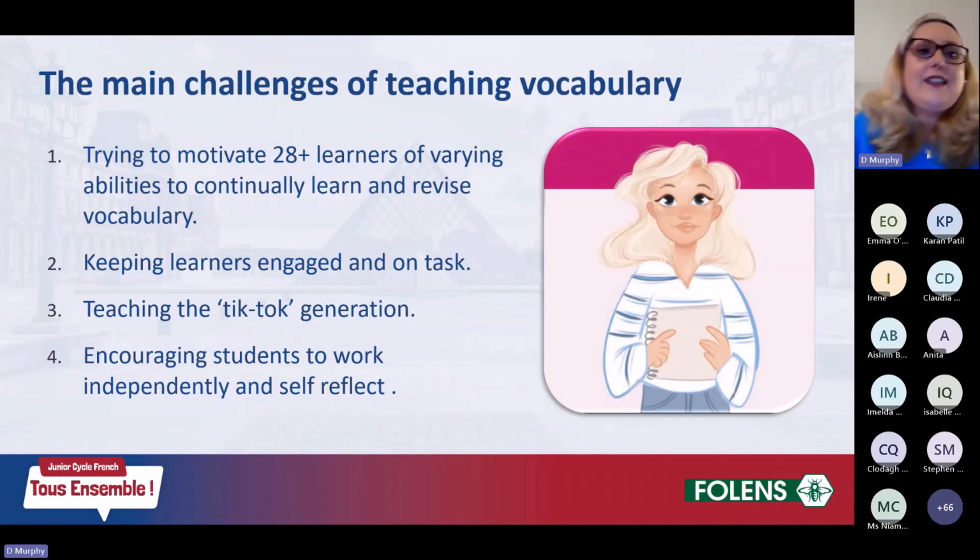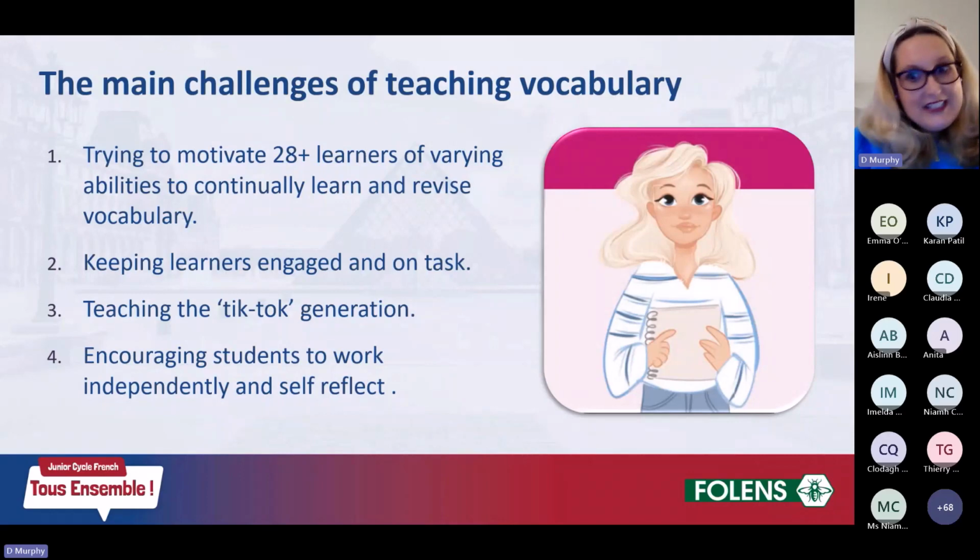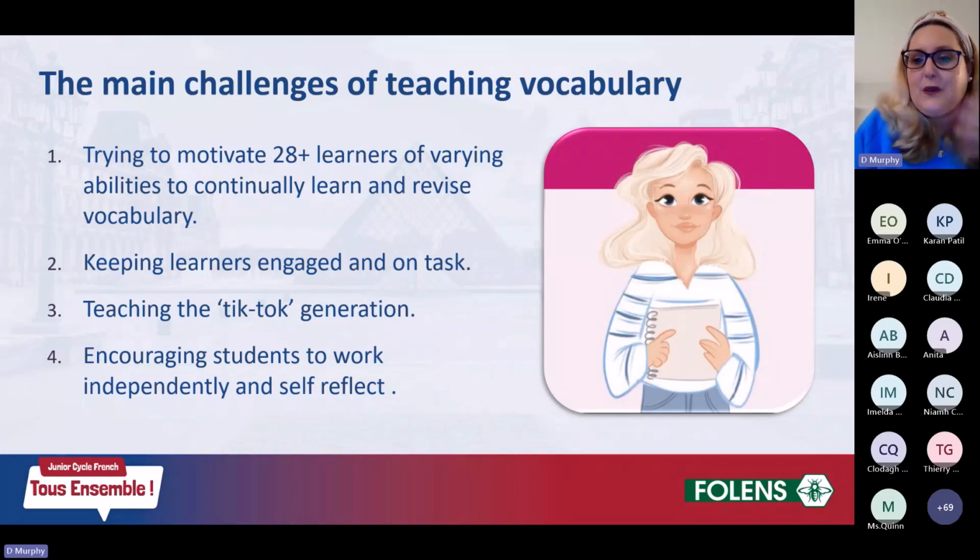When I think about the challenges for me teaching vocabulary, it really boils down to these four things. The first thing, and we can't really get away from it, is we have large classes at Junior Cycle. Some of us have 28, some of us have 28 plus. So how do we motivate all these young learners of varying abilities to continually learn and revise vocab? For me, that's the main challenge. I can't just have my 10 or 12 eager learners, I have to bring everyone on board this vocab journey. The next thing is keeping those learners engaged and on task.